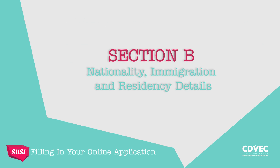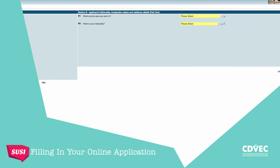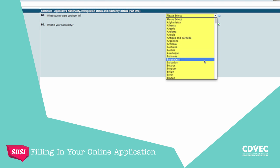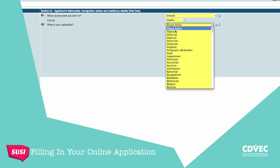Moving on to Section B. Again, this should be filled in by you, and it's all about your nationality and residency details. Again, don't worry if this looks complicated. It's not really. Country of birth: normally where your mother lived at the time of your birth. Put in your nationality.